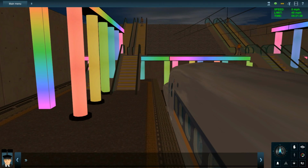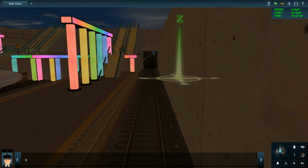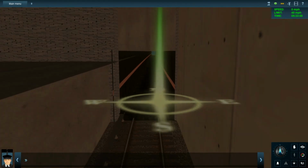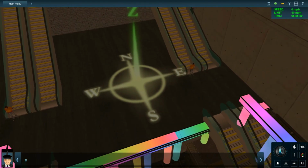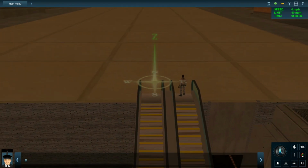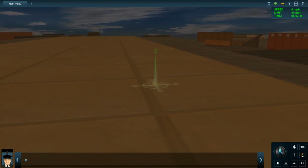From here you can go upstairs to transfer to the Virginia Railway Express and the Maryland Area Rail Commuter. And here's the tunnel that leads further north from the station. This is the stairway that you use to get to the upper levels. This side of the station is at ground level.